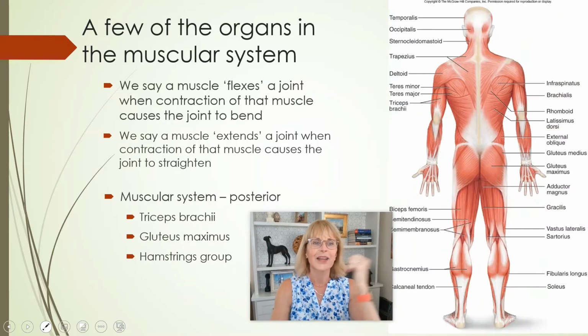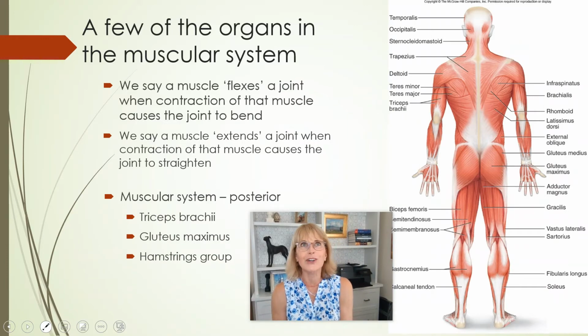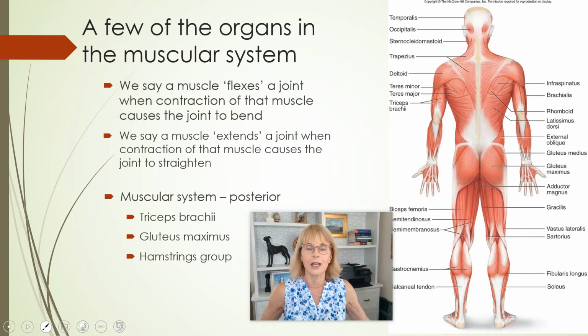All right. Now, this is the posterior aspect of all of these skeletal muscles, right? And here are three more muscles we want you to know. Here you can see on the back of the upper arm, we've got a muscle called the triceps brachii. Triceps means three heads, for those of you who are Latin geeks, and the triceps brachii muscle does have three heads or three insertions. So triceps brachii. When the triceps muscle contracts, it extends the elbow. So it straightens the elbow.